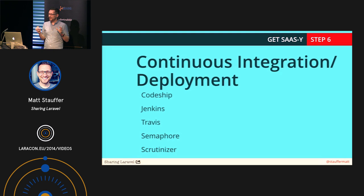So CodeShip is becoming one of the more well-known ones within the PHP world. Jenkins and Travis are older and used in different contexts. And then Semaphore and Scrutinizer: Semaphore is a Rails one that just added PHP support. And Scrutinizer does a million things, and they say that CI is one of them, but I've never tried it before.